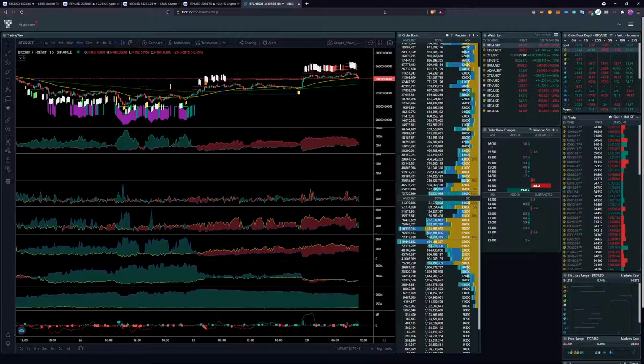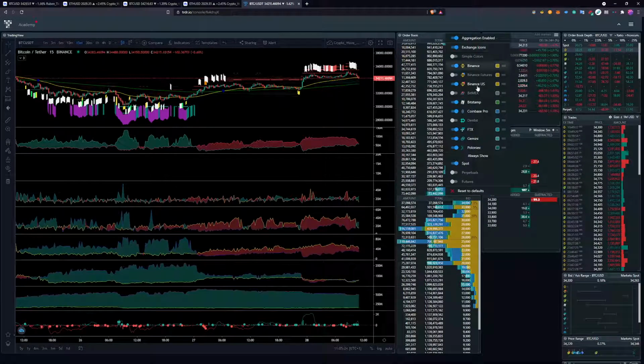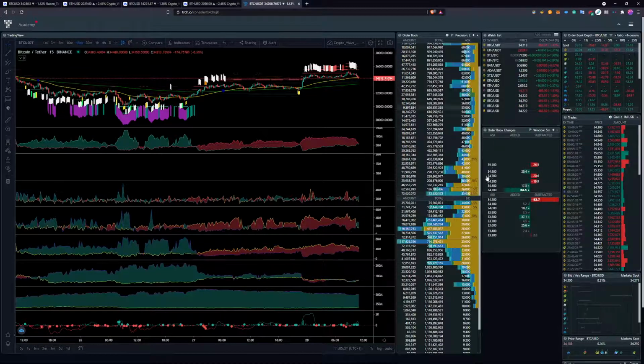So looking into the order book, we have resistance from the 35k to the 37k. This is the most immediate resistance. We have 184 millions from 35 to 37k. This is the aggregated order book, so this shows us all of these beautiful exchanges: Binance, Bitstamp, Coinbase, FTX. Looking into the support levels, we have the most amount of support between the 34k level and the 33. We have 108 millions of support.